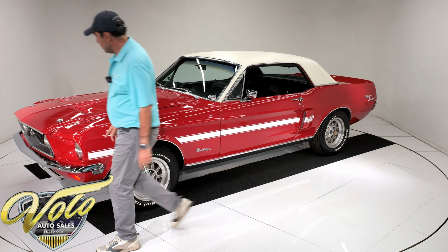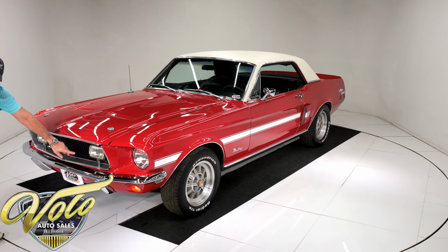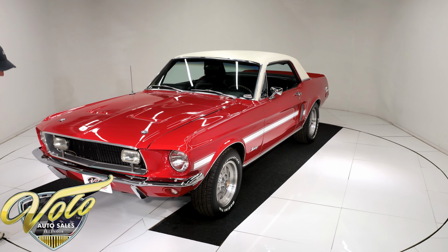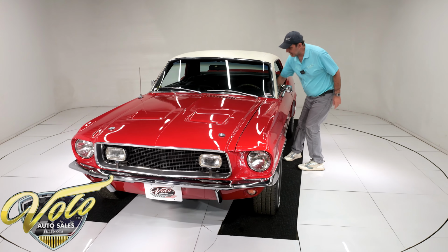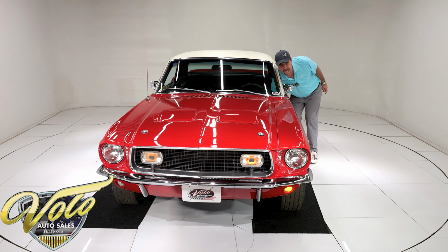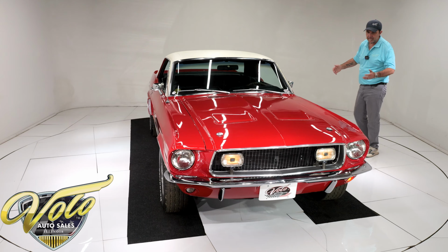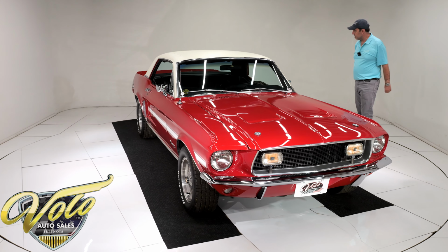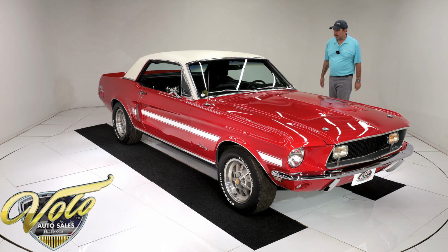Now, as we come around to the front, Lucas fog lamps. Those are authentic. That's what Shelby used, Lucas fog lamps, and they work too. The original switch is under the dash. It was not added to this car. It's part of the package. So it's got some cool lighting features, great colors, the wheels, has the Marti Report to document the car.